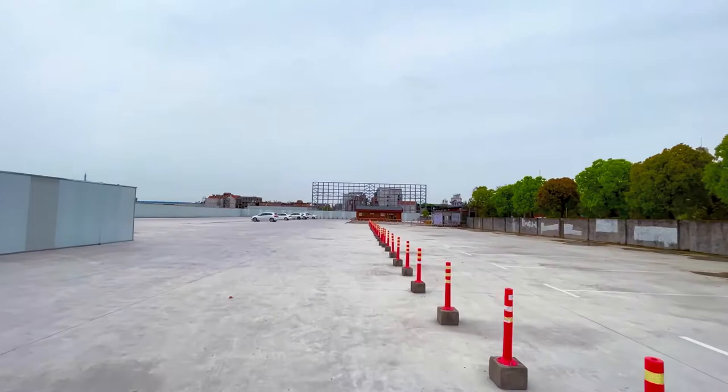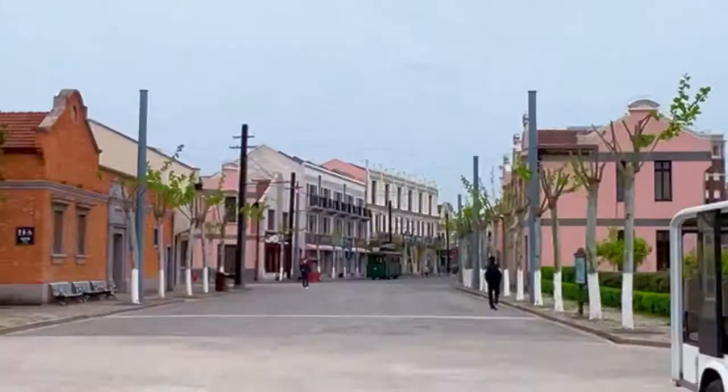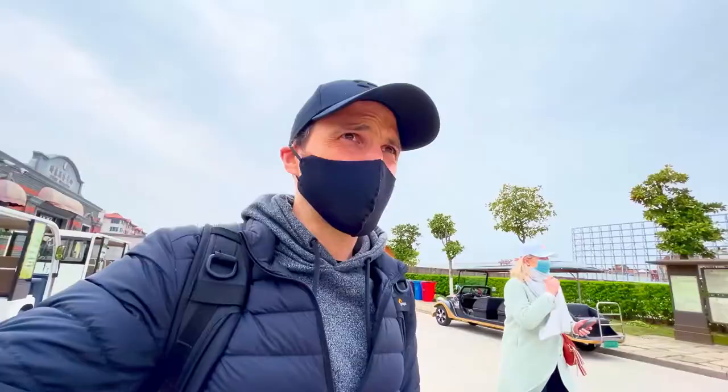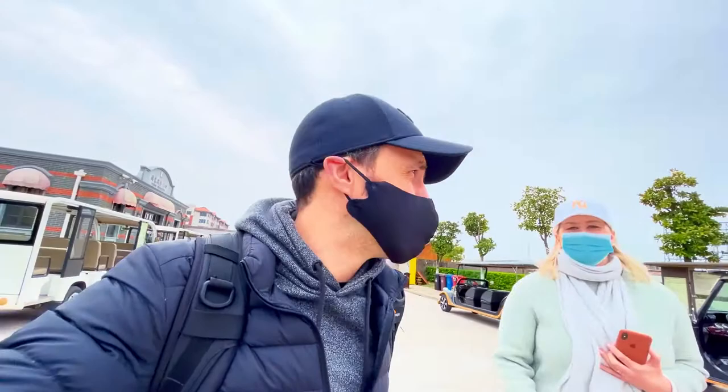Nice. After a 1 hour car ride, we arrived to this deserted location. Now we'll walk to the booth to get some tickets and see what this film town is all about. So for 80 kuai, you get access to the film park, and this is supposed to be old Shanghai. And it does look like an old Shanghai. There's your first stop, the bathroom. Yeah, my first stop is the bathroom. It's been a long ride.